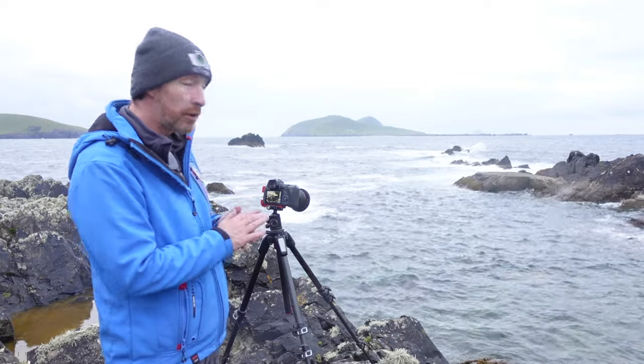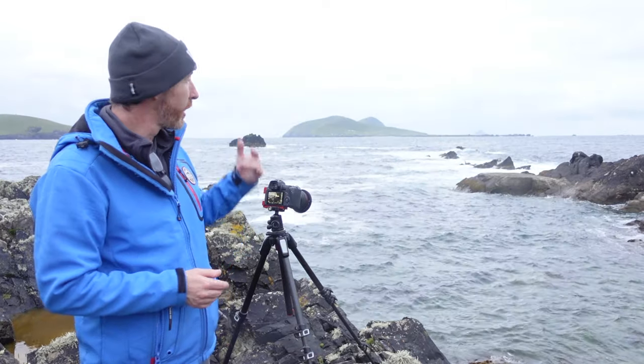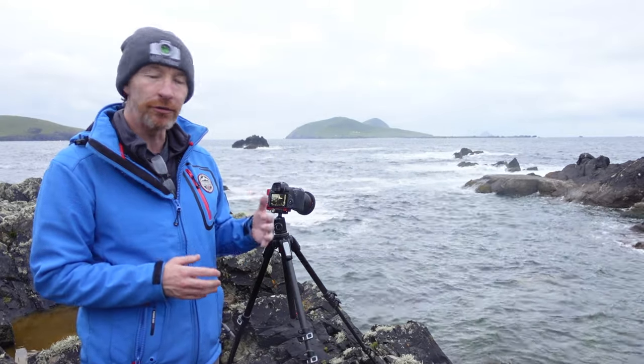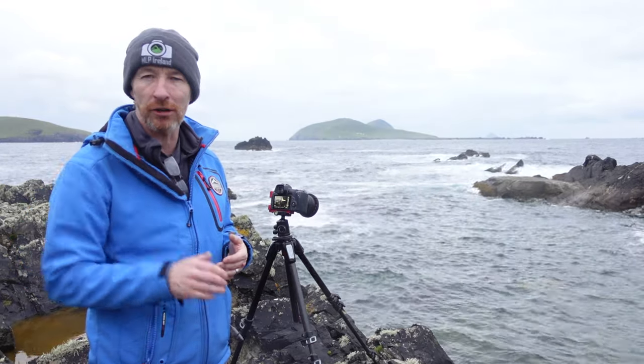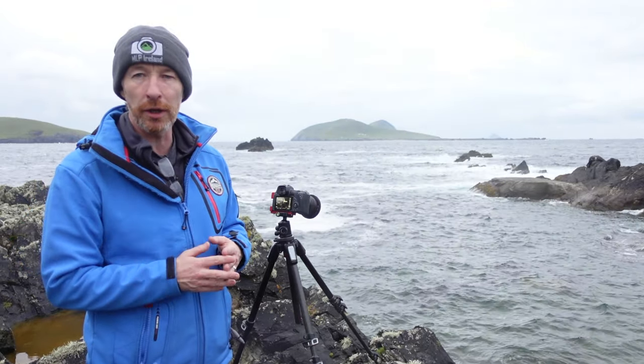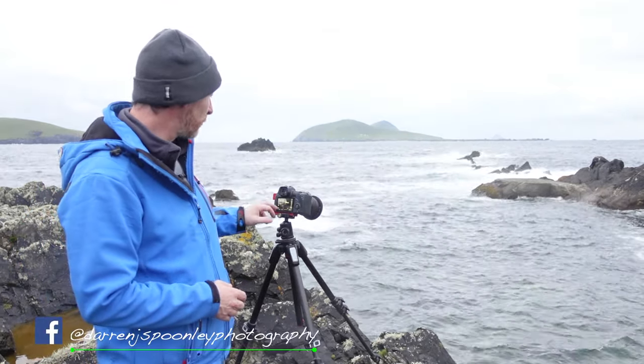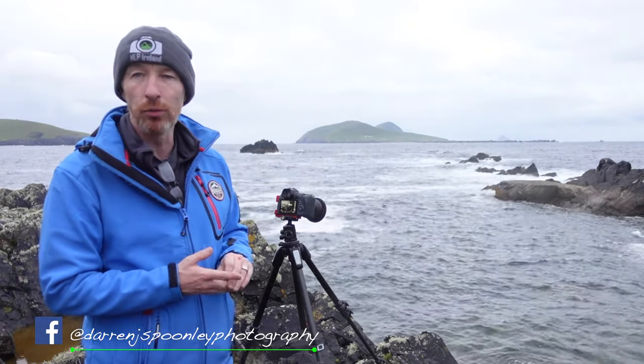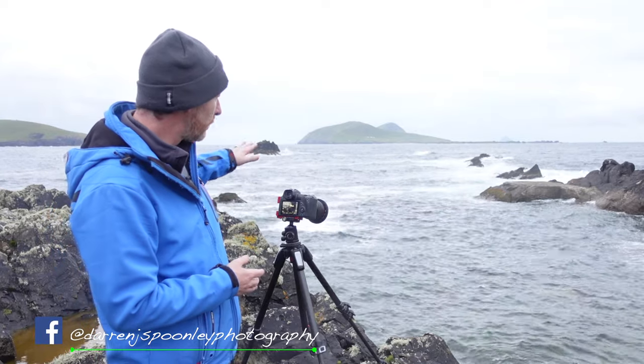I'm taking a 30 second exposure, and even though it's dull, I'm still having to put a number of filters on, and I've also got a graduated filter as well, just to contain the sky. As you can see actually on the frame here, the sky is quite bright. So with that, I'm shooting at f11. I'm at 30 seconds and my ISO is at 100, and what that is doing is giving the water a completely smoothed effect.